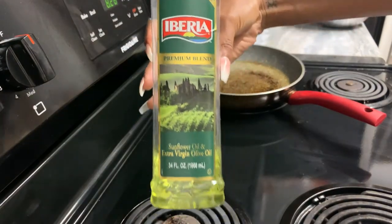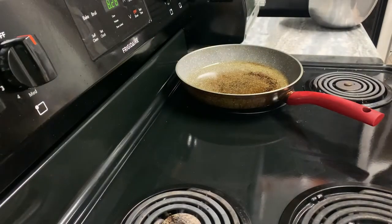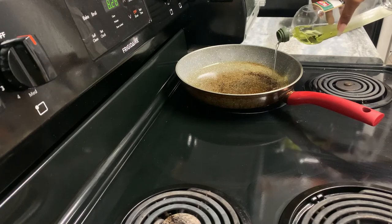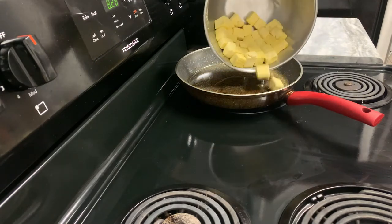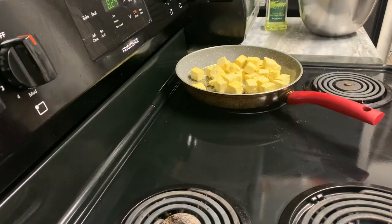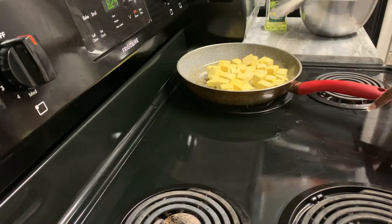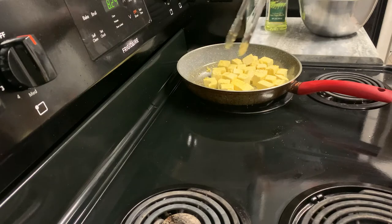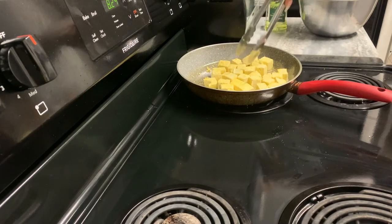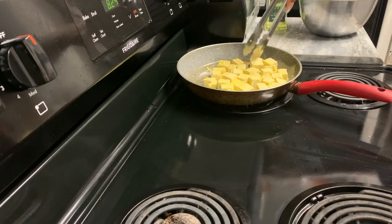I usually use sesame oil, but the second best I use is olive oil. The sesame oil would give it a much better flavor, but olive oil is good for you. So I just throw it in there, and then I make sure that they're all flat so that they're all cooking evenly. And I will periodically flip them as they turn brown.